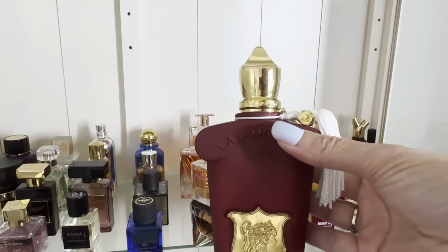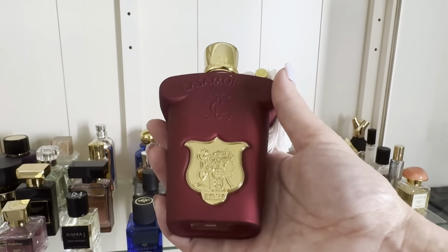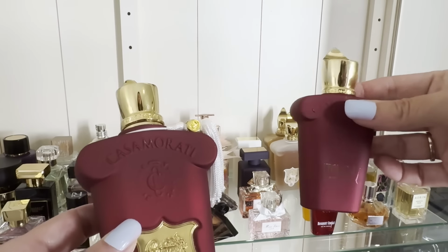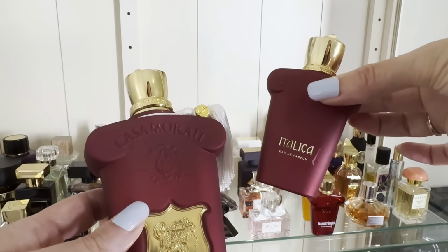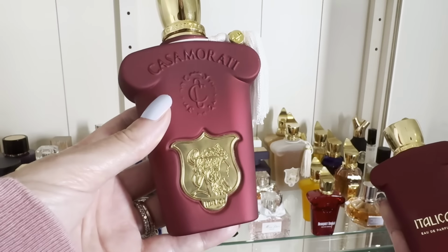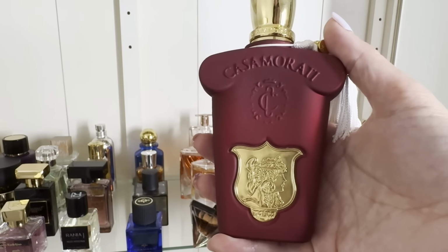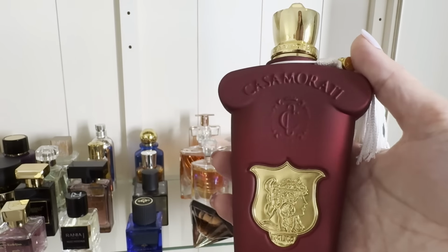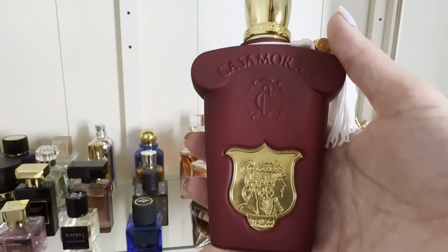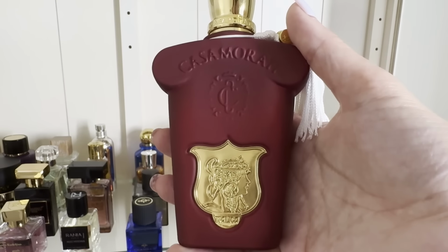Up next we have, by Xerjoff again, this is Italica, very polarizing. I actually have the big bottle and I still have the little bottle because I have just a tiny bit left in this little bottle. But I knew I couldn't be without this fragrance, so I went ahead and purchased the large bottle. This is polarizing though. It has almond in it, and it kind of has an amaretto feel, almost like a boozy amaretto feel in the opening, but then it smells like an almond cookie.